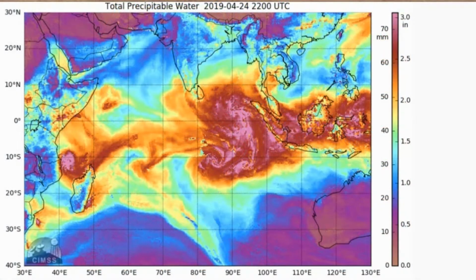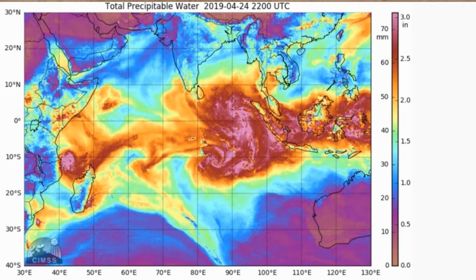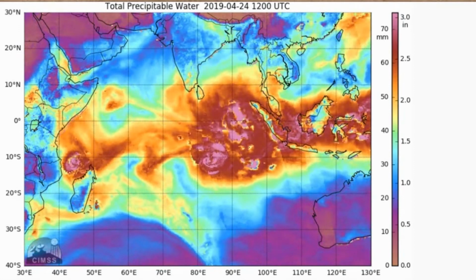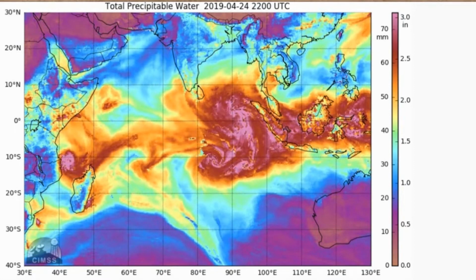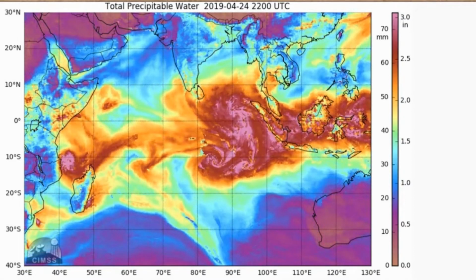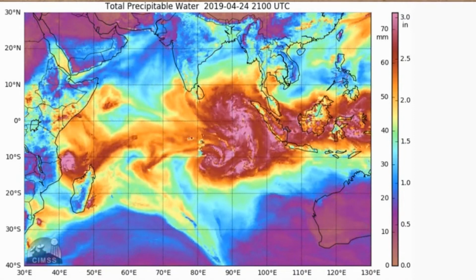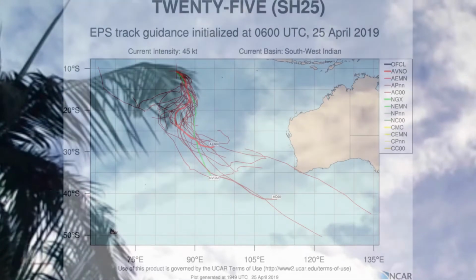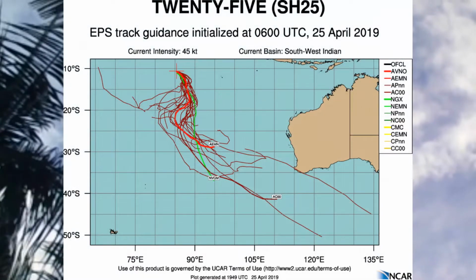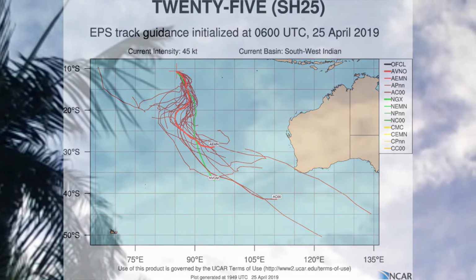Maximum significant wave height is 22 feet. And on the screen is the total precipitable water. Quite a bit of detail from the Joint Typhoon Warning Centre. And you can see Tropical Cyclone Kenneth and Invest 92S and Lorna. Now we have a brief look at EPS track guidance and a couple of others.